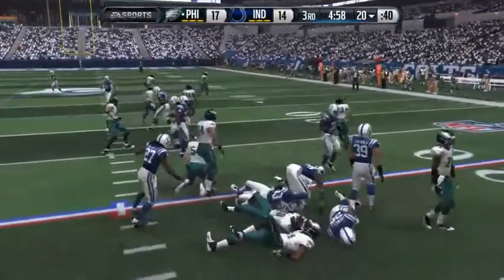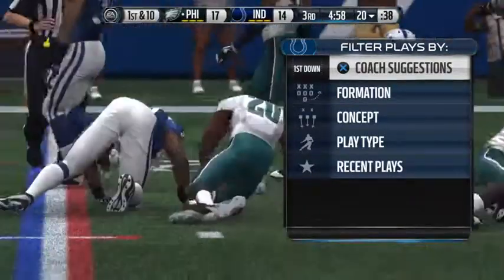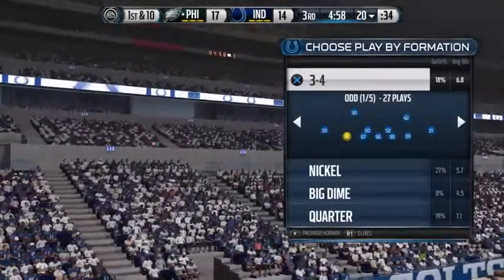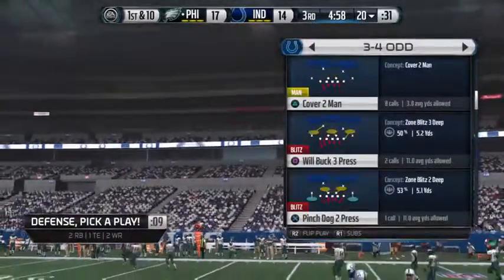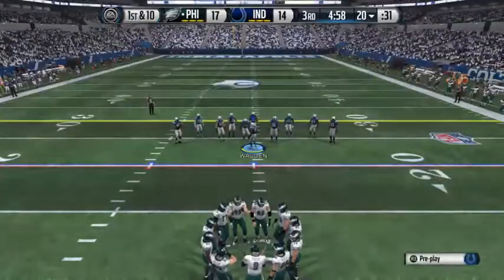Brought down at the 20. Of course, Jim, you and I would have called a fair catch there because you know why? We're cowards. Who'd want to take this kind of punishment when the defender's all around you? First down here.